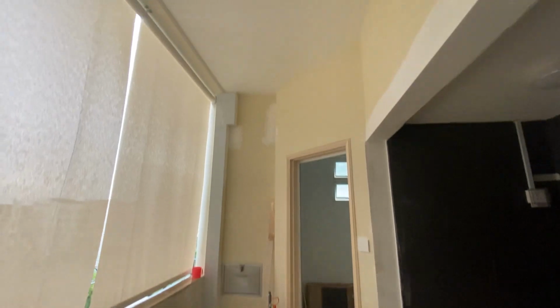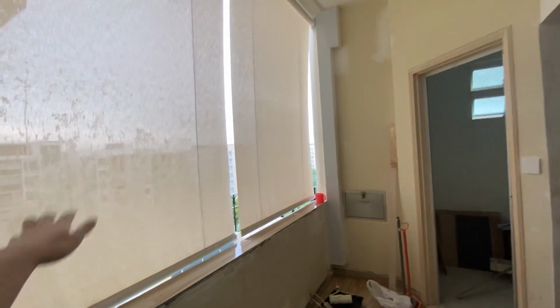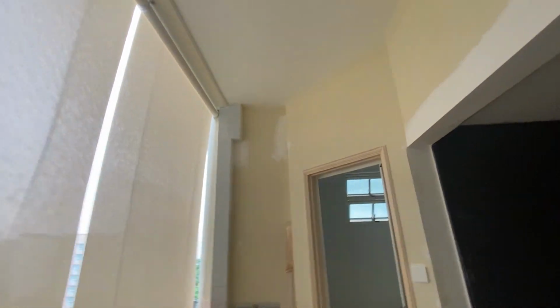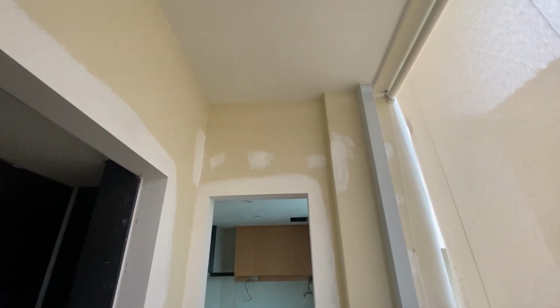We're probably not going to paint the service yard ourselves because it's quite a tall ceiling. It's a bit scary. We might hire someone to do this for us, hoping that they are more experienced than us, so they will be more comfortable on the ladder.